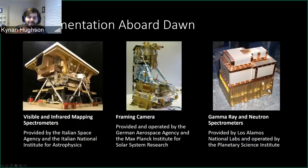So Dawn had 3 specific science instruments in addition to its high gain antenna that served as a radio science package. We had a visible and infrared mapping spectrometer with over 440 channels for mapping surface mineralogy. We had 2 redundant framing cameras contributed by the German Space Agency, which give us our high resolution geospatial information, particularly for geomorphologic mapping and shape model creation through stereotopography.